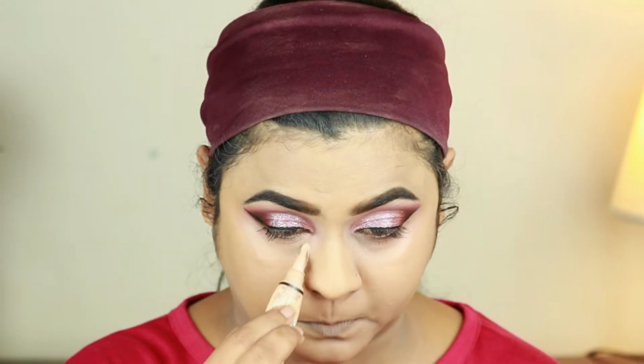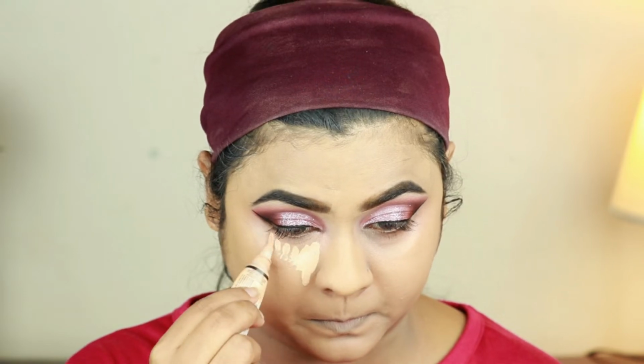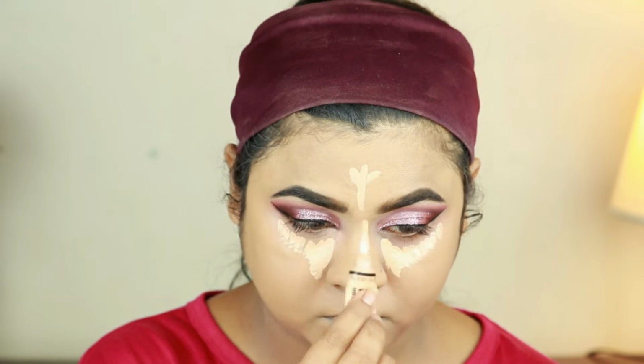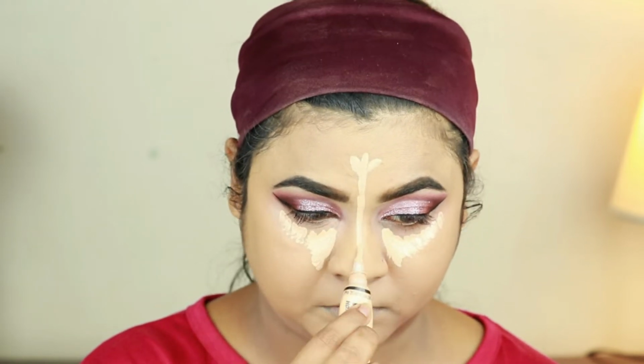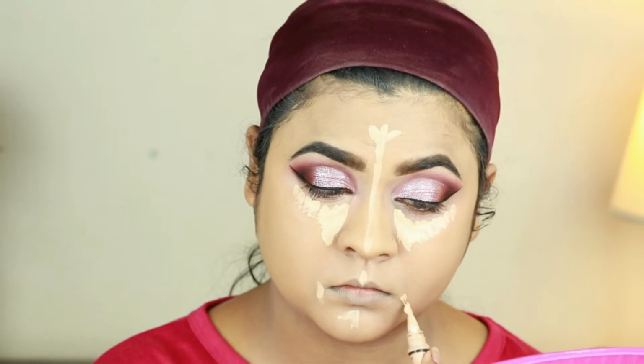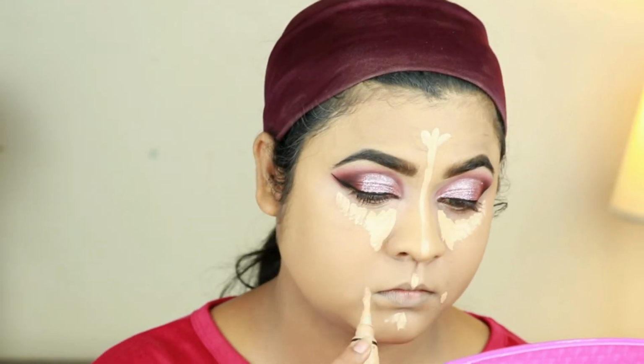For highlighting and concealing, I'm using my L.A. Girl Pro Conceal Concealer in the shade Natural, and I'm just applying it underneath my eyes, on the center of my forehead, down the bridge of my nose, cupid bow, chin, around my mouth, and just under where I'm going to place my contour next.